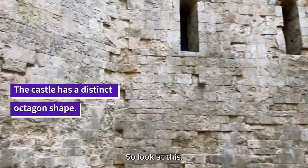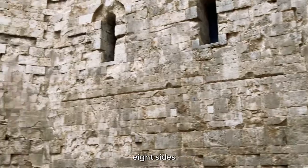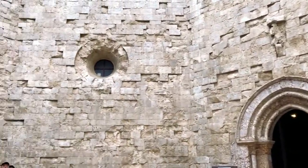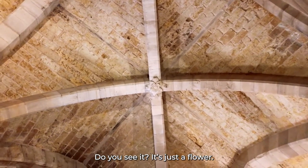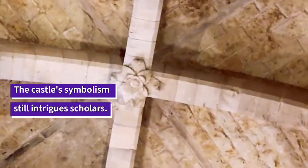So look at this. This is an octagon, 8 sides. Do you see it? It's just a flower. There's no crests of lions, eagles, just flowers everywhere.